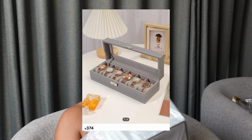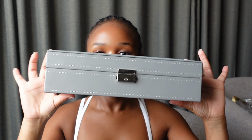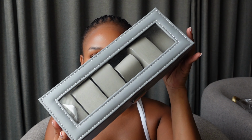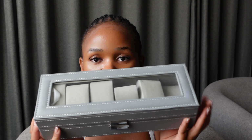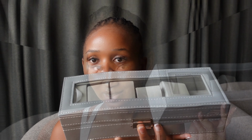Next up, we have the watch box. I bought a watch box because I needed somewhere to place my watches. Here it is. It's cute. I like the color because black is a color you find everywhere, but I didn't see gray much, and when I saw this, I liked it. Also, I didn't want one with a lot of compartments because I don't have that many watches, unfortunately.